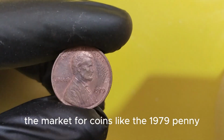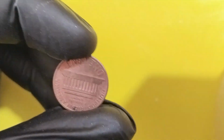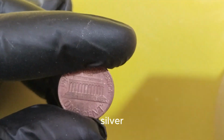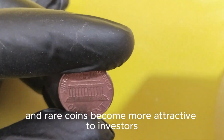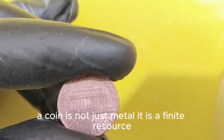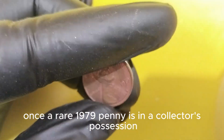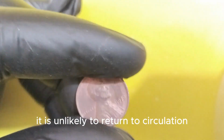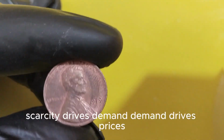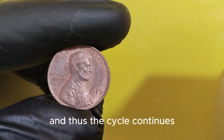The market for coins, like the 1979 penny, is also tied to economics. In uncertain times, tangible assets like gold, silver, and rare coins become more attractive to investors. A coin is not just metal, it is a finite resource. Once a rare 1979 penny is in a collector's possession, it is unlikely to return to circulation, making it even scarcer over time. Scarcity drives demand, demand drives prices, and thus the cycle continues.